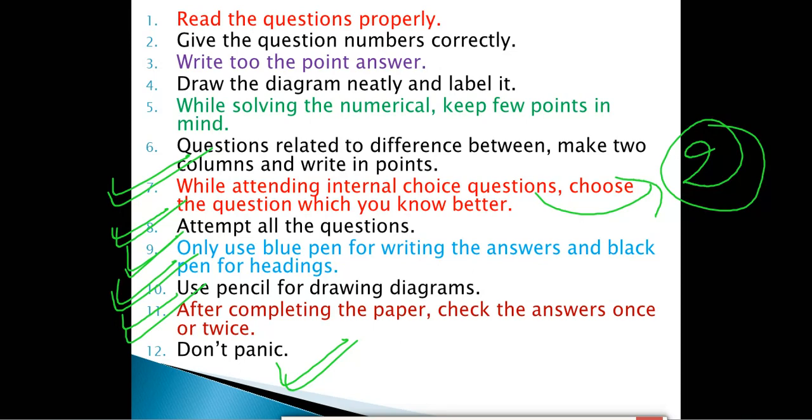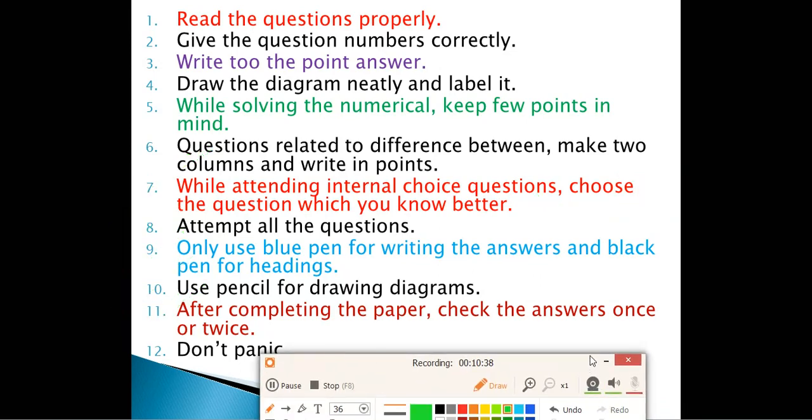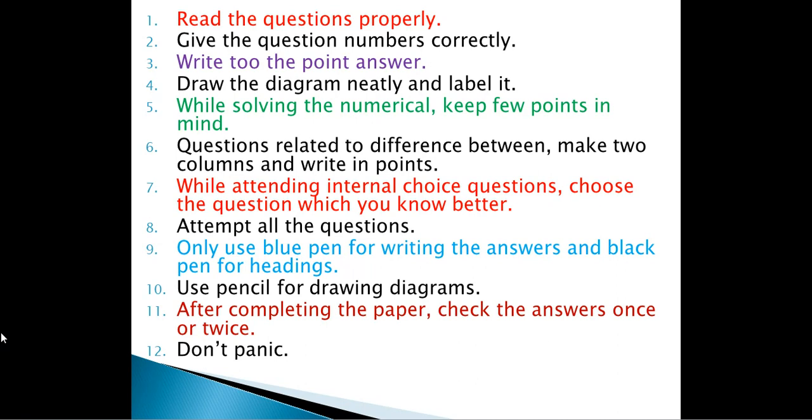And one of the most important things is that in science, please don't write essay type answers, and be to the point while writing the answer. If possible, write the answer in points, and think and then write the answer. Don't make any spelling mistakes.